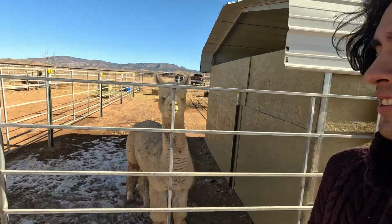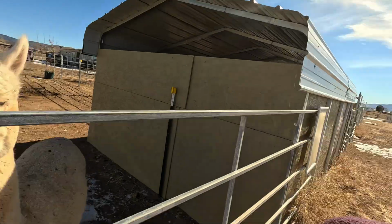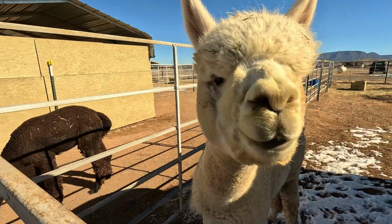So we just finished our hour tour of the alpacas. As you can see, we got to see some of the boys over here, and then I'll show off some of the pregnant ones as well as the little baby alpacas, which is really cool to see, and they're around 6 months old.